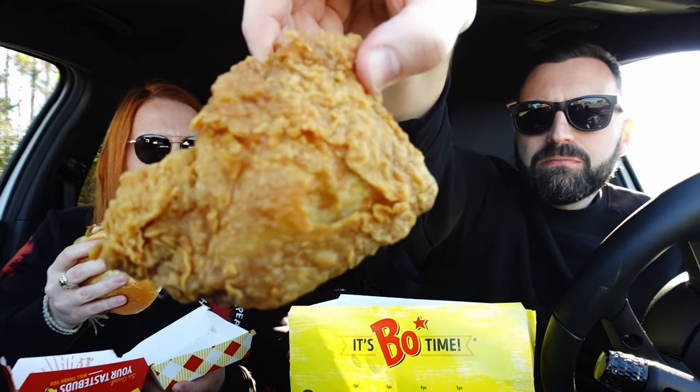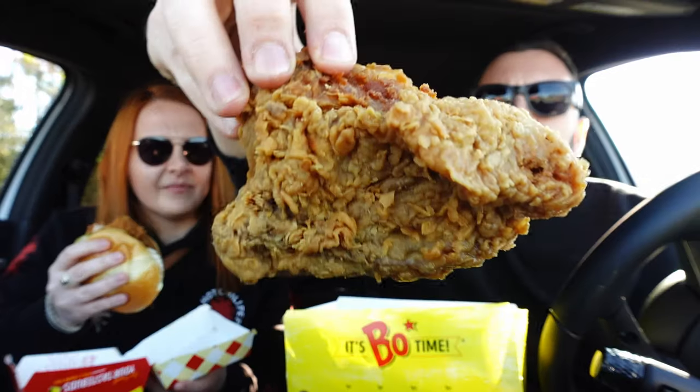I just had the Bojangles chicken sandwich. Mm. Oh, that is gorgeous. That is nice. Oh, that is crispy. It's got a really thick crust on it. It's really knobbly and gnarly. That's some great fast food fried chicken.